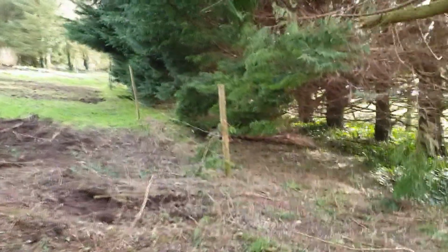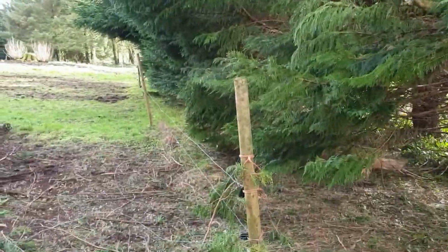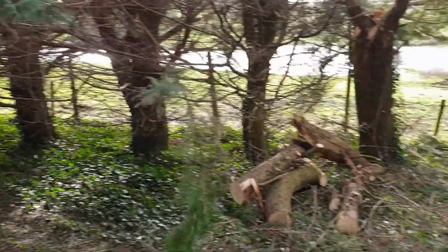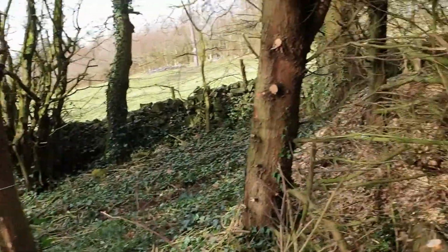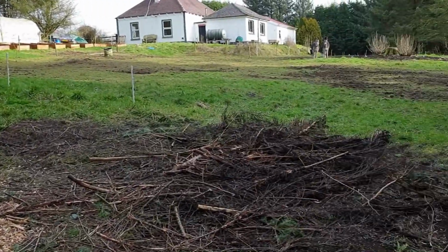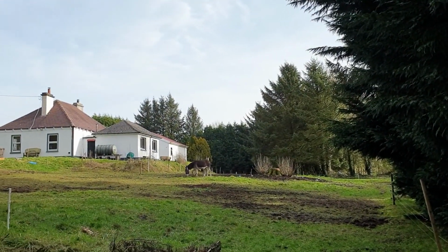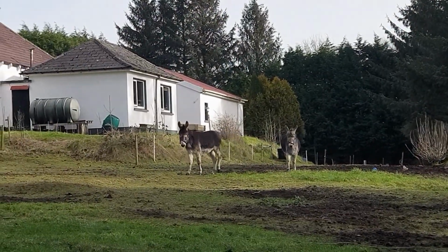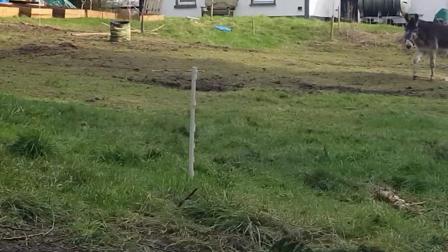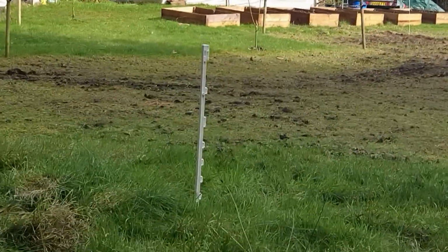Yeah, so what I was thinking is the donkey's fencing, the electric fence, it runs along the edge there, but I might take it into this bit in the corner and be an added bit of shelter for them. And they'll probably mop up all the bits and pieces as well. And they are looking. So that's that corner anyway, and I'll show you what I'm going to be doing in a minute.